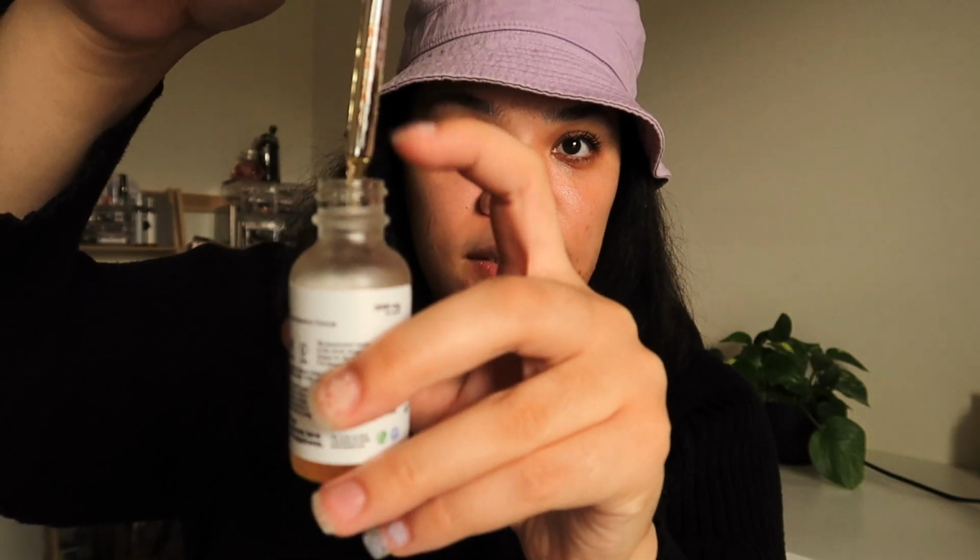Okay, so you can't see it, but the dropper itself has these little milliliter lines, so you can tell how much to dispense and stuff like that, which I don't know how that really works.